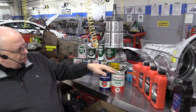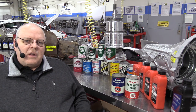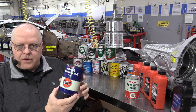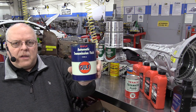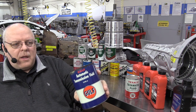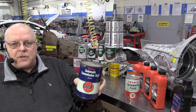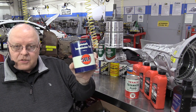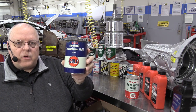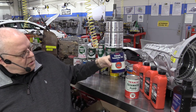I've got two examples of the Type A fluid. General Motors licensed the production of that fluid as long as it met the Armour qualification standards. So here is a can of Gulf Type A fluid, and it has a license number on the top of AQATF-291. So this is a licensed can of General Motors Type A fluid. This fluid would have been approved for use in the Fordomatic transmission.